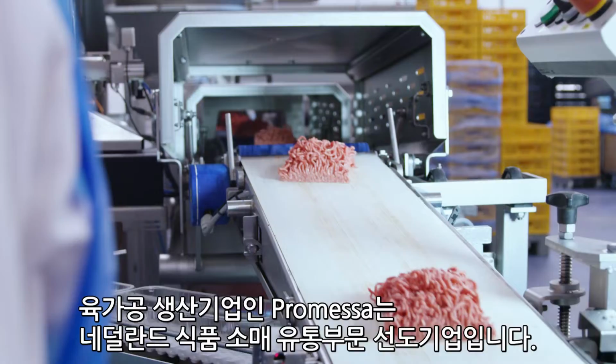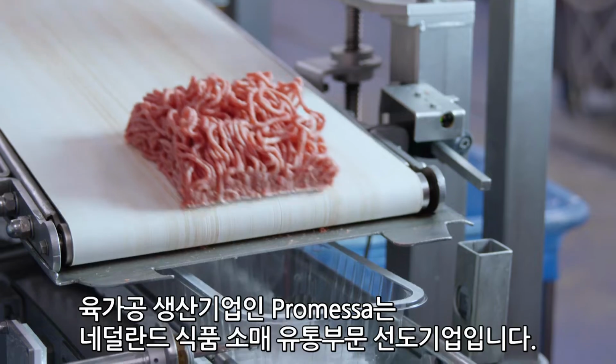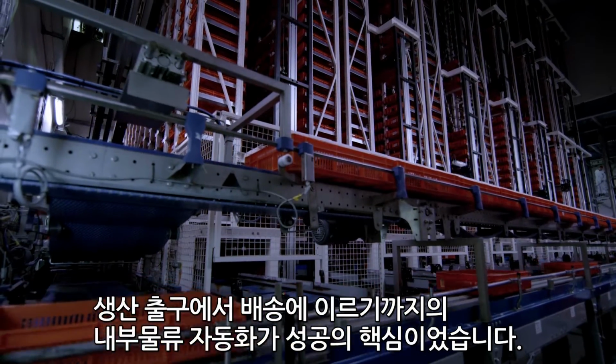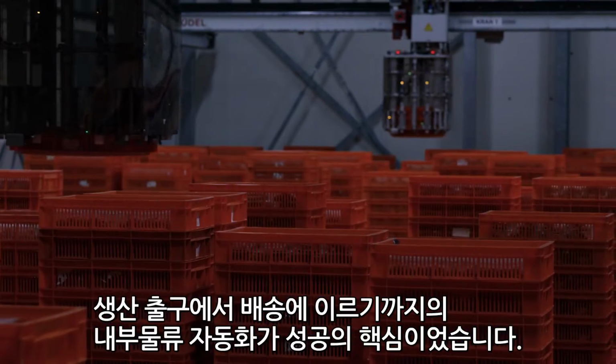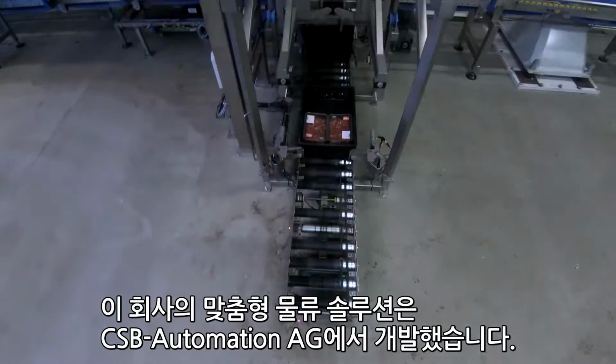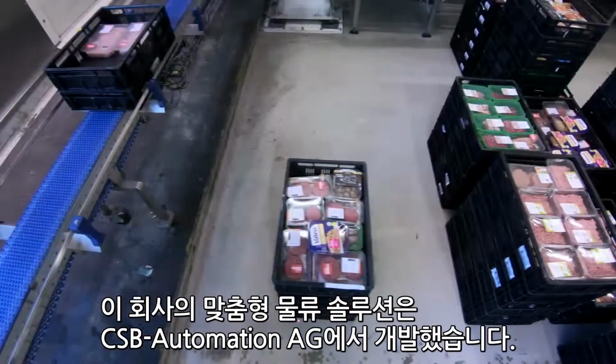Meat producer ProMessa is a leading supplier in the Dutch food retail sector. Automated intralogistics from production exit to shipping is an important key to their success. The tailor-made solution has been developed by CSB Automation AG.